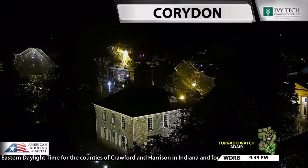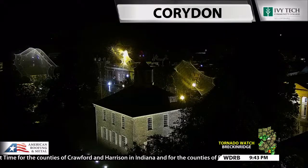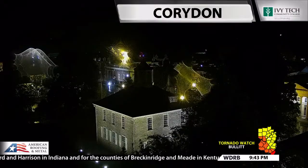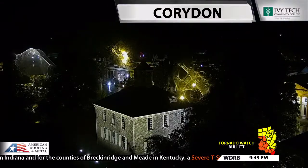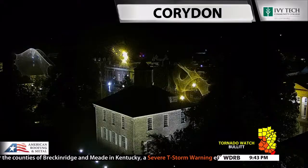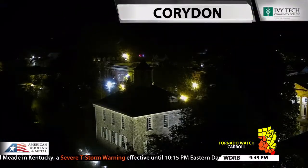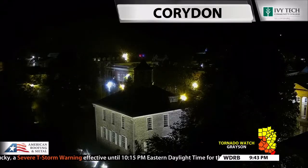I think we're starting to push now towards the outflow dominated, not outflow dominated, but we're transitioning now to the destructive damaging wind scenario that we all thought would happen. There's the tree limbs blowing around there. Wow, you could see the lightning crashing there. I'm sure it's rocking right now in the Corydon area.